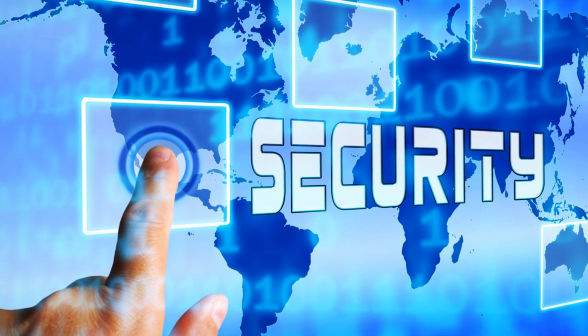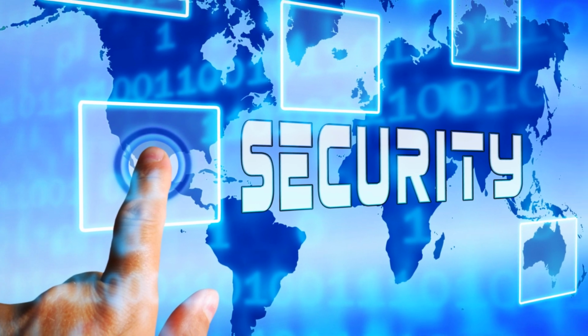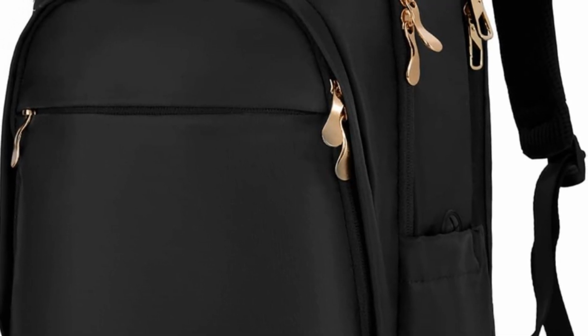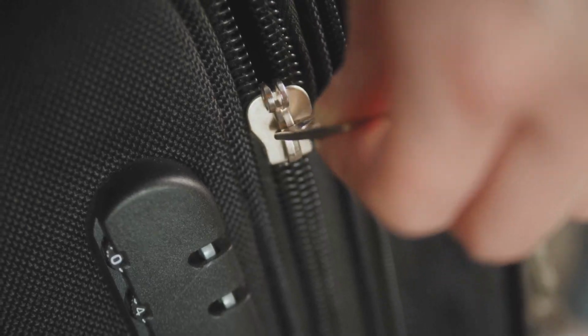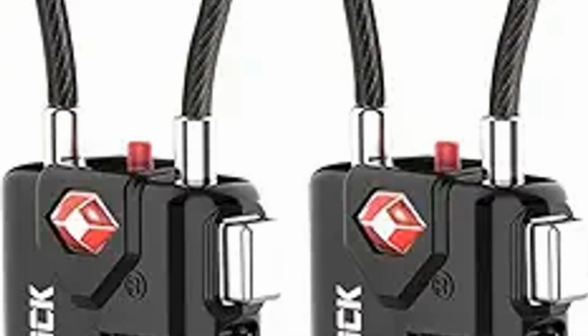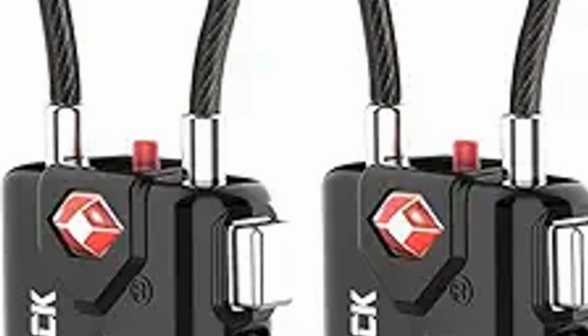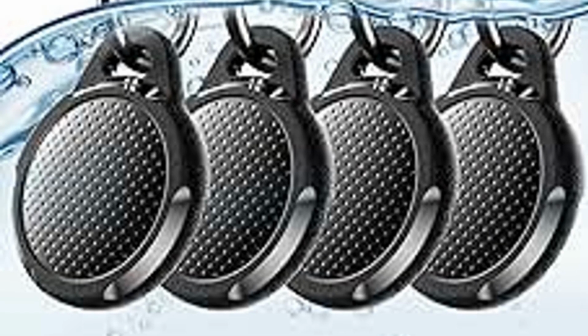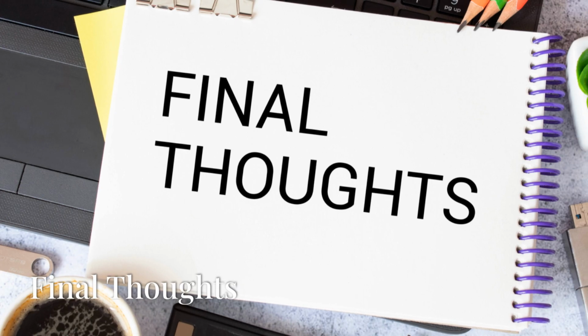Security and safety are also important considerations when you travel. Traveling can feel risky sometimes, but these anti-theft backpacks give you peace of mind. With hidden zippers and lockable compartments, your valuables are safe and secure. And for added security, don't forget TSA-approved locks to keep your luggage secure throughout your trip. And don't forget to grab an AirTag so you know where your luggage is at all times.